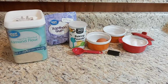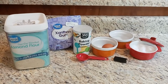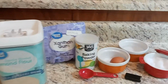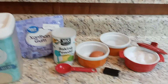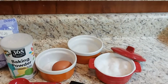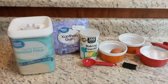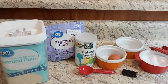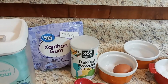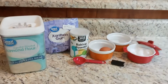Okay, to make your own easy keto tortillas, the ingredients you're going to need are almond flour, always super fine and blanched, xanthan gum, baking powder, 1 little egg, some water, and salt. And that is all you need. And the xanthan gum, if you don't use it very often, I have been finding more uses for it. I got it at Walmart for $4.28, was kind of the best deal. You don't need much of it.